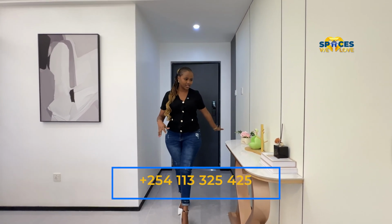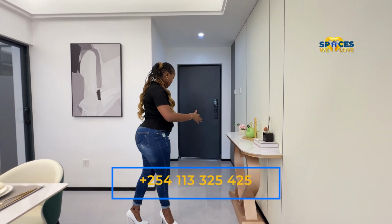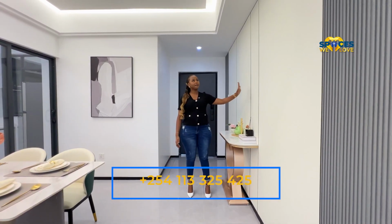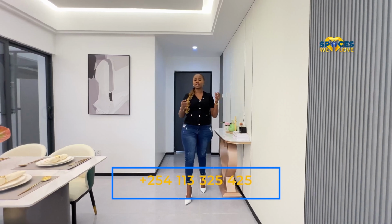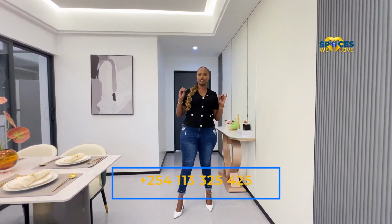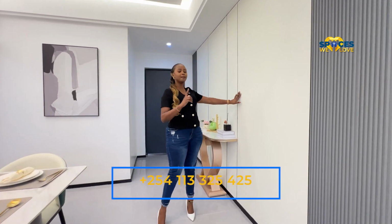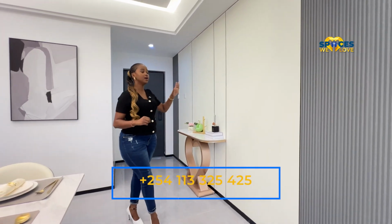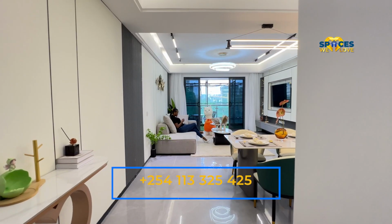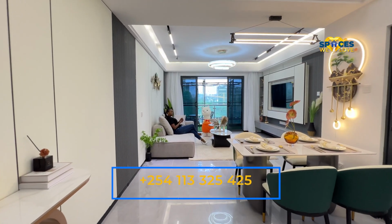So once we get inside, we have a small foyer right here. You can put your console table right here. I like the staging of this house. It's minimalistic and also ensures that you see the space that you're buying into. I love this wall. Please note that this wall will not come with the house, but you can request for such a feature to be provided for you, of course, at a very small extra cost.